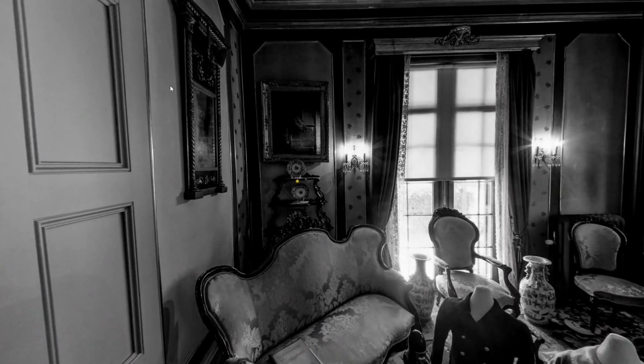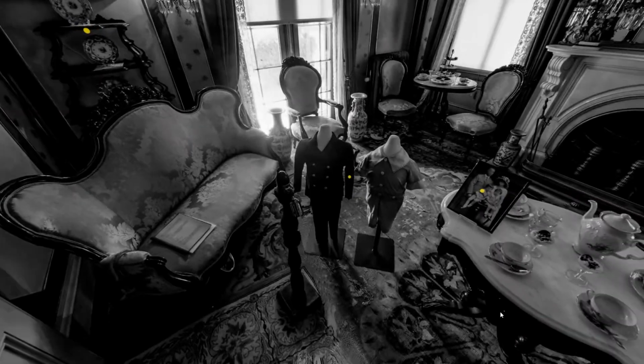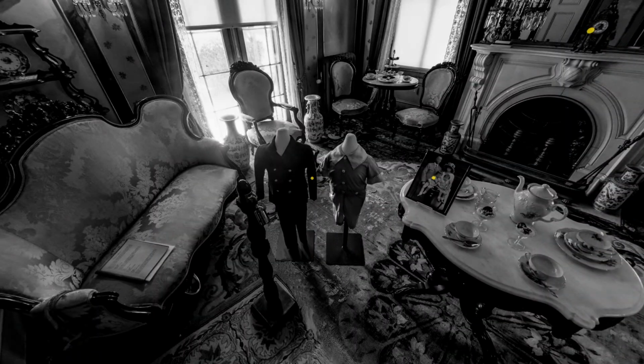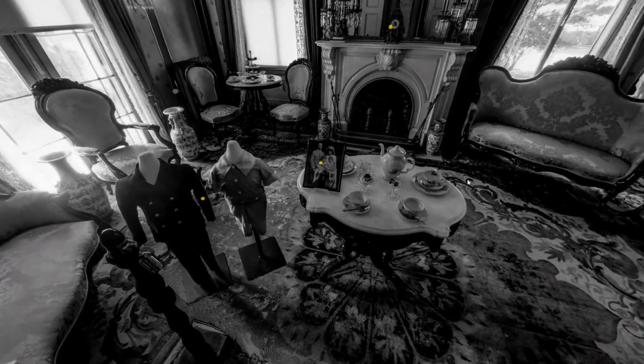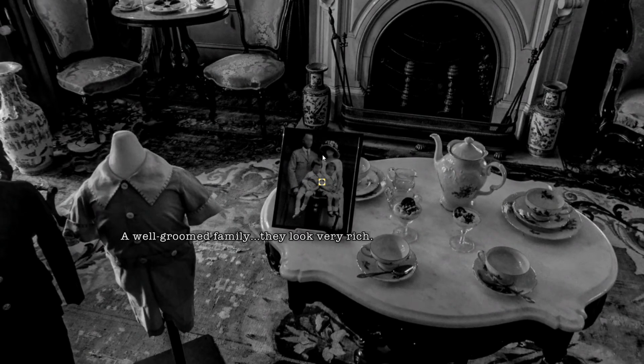We got a whole whack of stuff to look at in here. Everything looks well maintained. Is someone still living here? Well, probably. They got some little people clothing. These uniforms look ancient. Seem like little children once lived here. Well, really, right next to this photo of these little children, they don't have any faces. Well-groomed family. They look very rich.